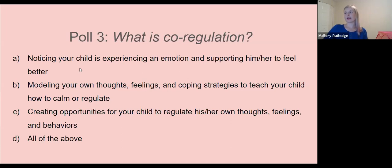Okay. And you guys are right. Co-regulation is all of those things. It's noticing when your child's having an emotional reaction and going over there to support them. It's modeling your thoughts and feelings and self-regulation behaviors to teach your child how to do it themselves. It's creating those opportunities to teach your child about how to manage their thoughts, feelings, and behaviors. So co-regulation is all of those things, and I am sure that you guys are all already doing this. Zones of regulation just gives even more tools and guidance in how you can do more of this with your child.